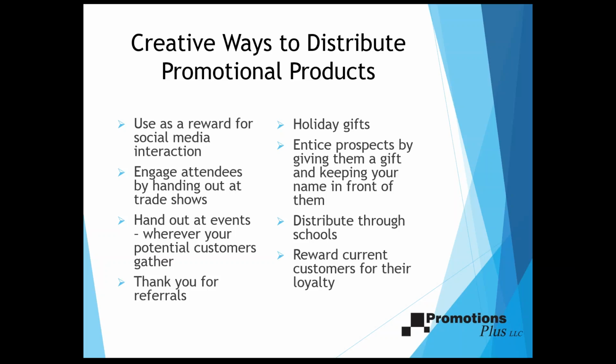So that client, through very minimal investment, was able to reach 3,000 prospects in one day just by having their pens on the registration tables. They collected what was left over at the end, and it was only about 25% of all the pens that they had put out at the beginning of that event. So that worked out very well for them for a last-minute option.